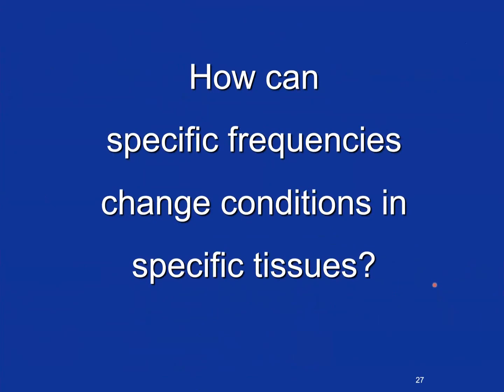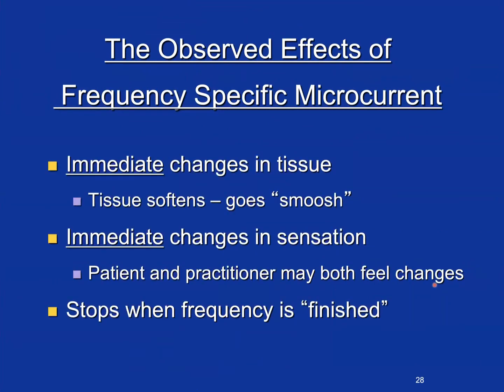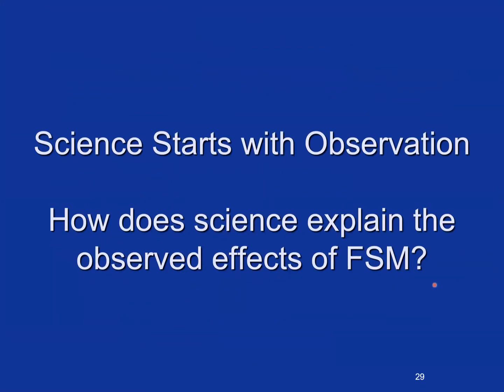So you should be asking, how can specific frequencies change conditions in specific tissues? So the observed effects, there are immediate changes in tissue, there are immediate changes in sensation. The pain goes down, it gets warm sometimes, and it stops when the frequency is finished, and then there are lasting effects. So as you might have noticed, I'm a little bit science-driven, I'm data-driven, and I love that it works, but it's not magic. It's not woo-woo. It's not voodoo. It's physics. How does science explain the observed effects of FSM?